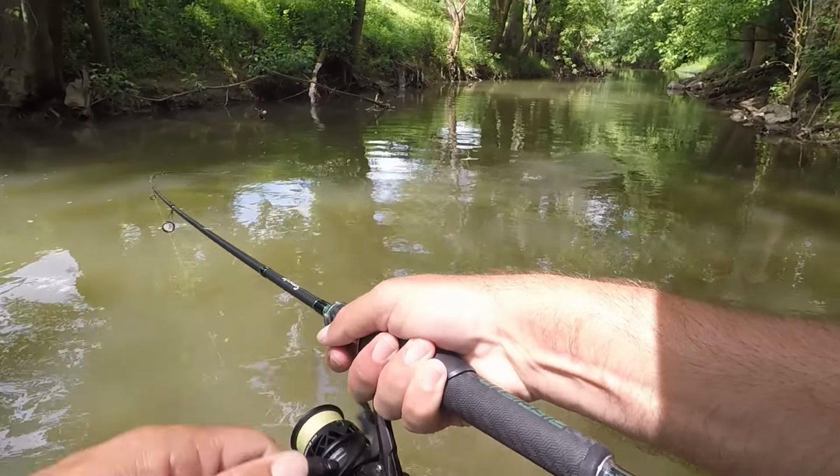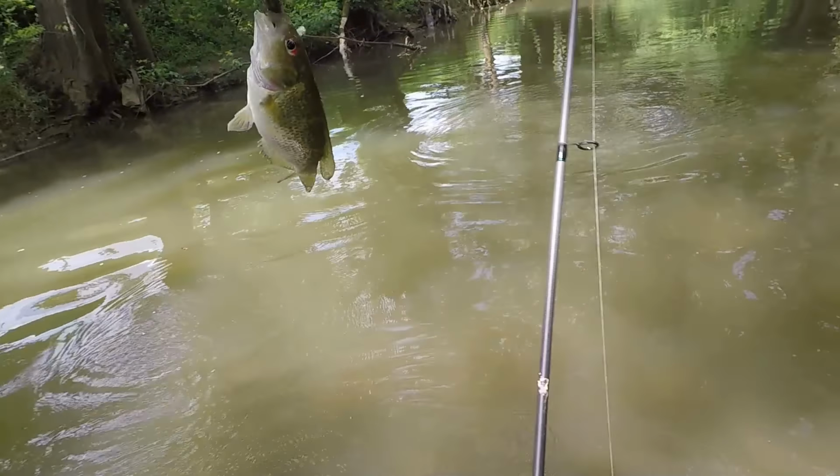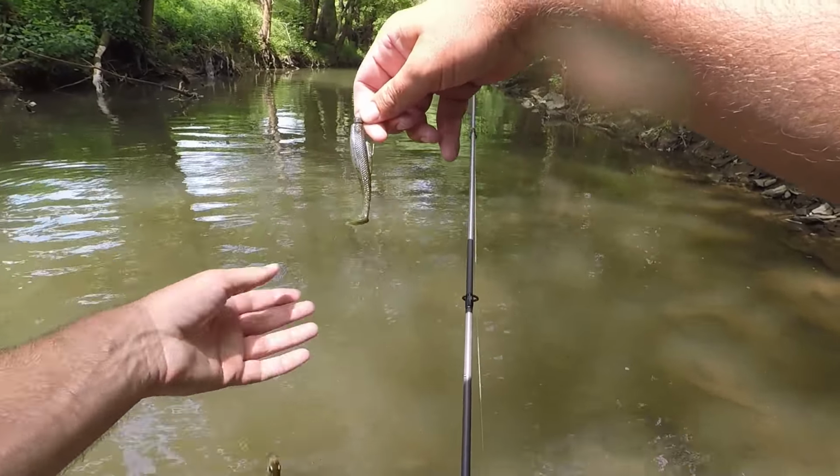Oh, there's one. There's a bass. Oh, it's a rock bass. Okay, it still counts. Nah, I really want to get those largemouth, but I'll target anything a little bigger. He hit that pretty easy.